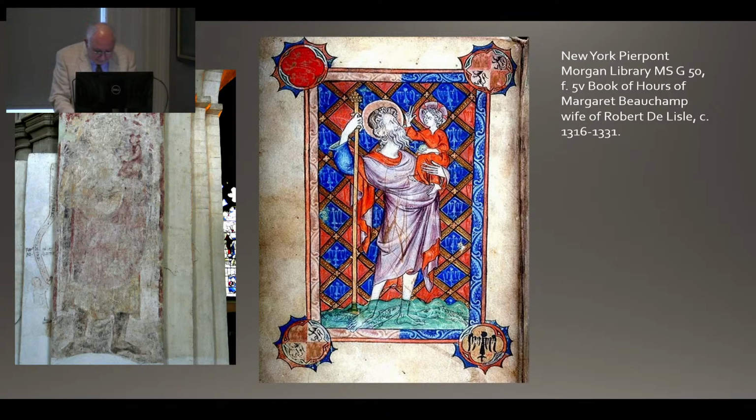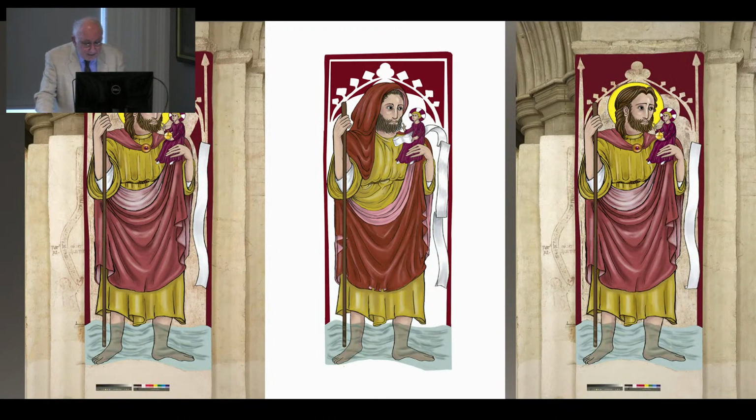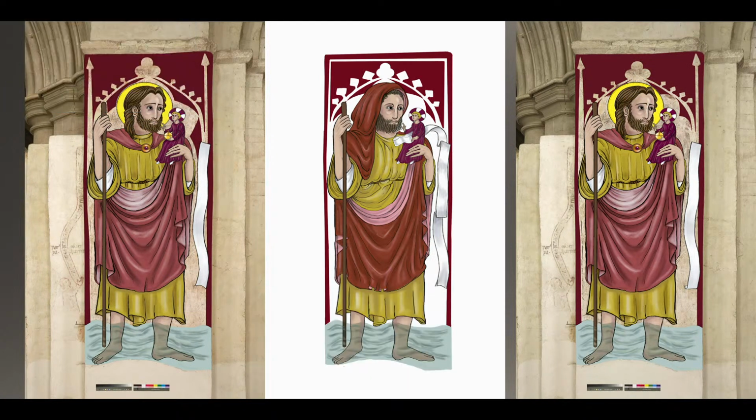A scroll, whose lettering is now illegible, is also visible on the right-hand side of the image. It would no doubt have held a form of the popular invocation, "Whoever shall see this image will not die a bad death on this day," which lies at the heart of the idea that St. Christopher is a protector of travellers. It's probably the only reason, actually.